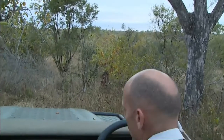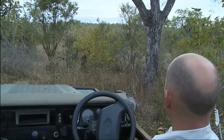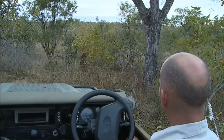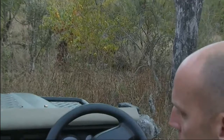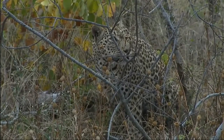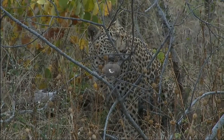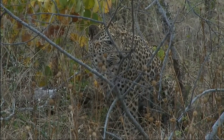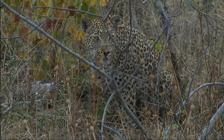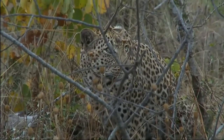Their bark is relatively soft, and their branches are parallel to the ground, which make for nice beds. Now he's climbed out of the trees. He's just in the base of the tree. Quite often when leopard are full, they won't sleep for long periods in a tree. They will feed and then come down.